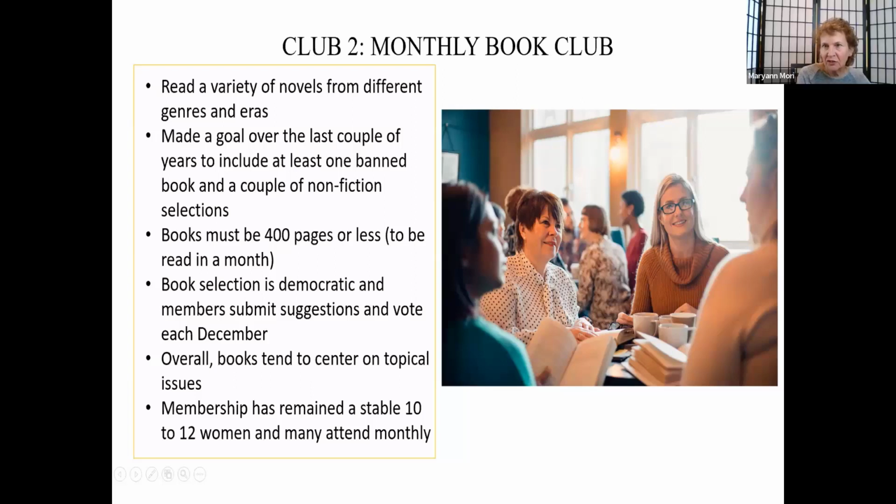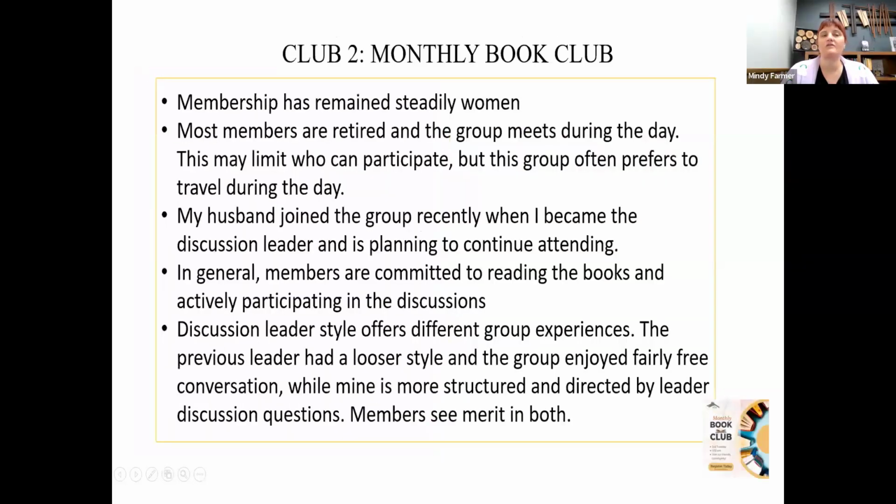So this is a traditional book club where everybody reads the same book? Yep. Okay. All of our book clubs are like that. Because this group meets during the day, most members are retired, and that can put some limitations on who can participate. But they have indicated that they prefer to travel during the day, especially during the winter months.